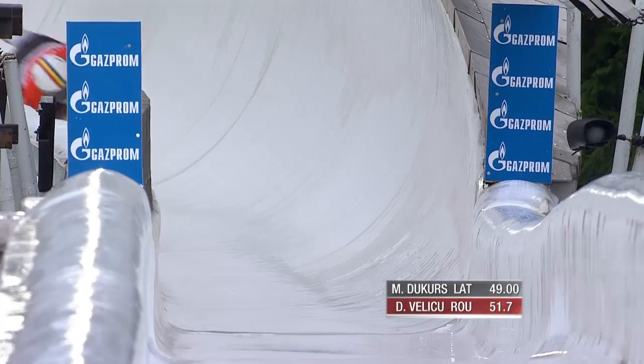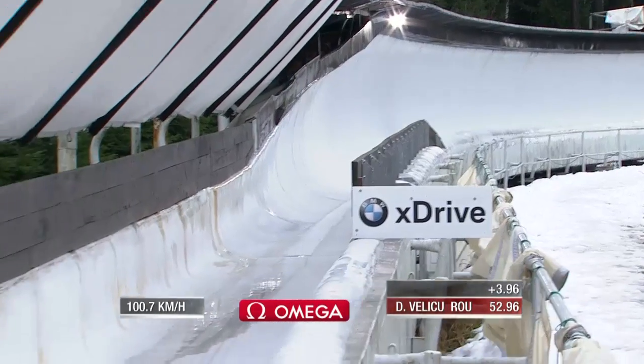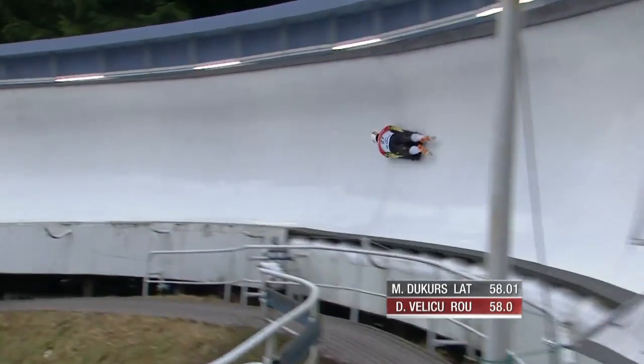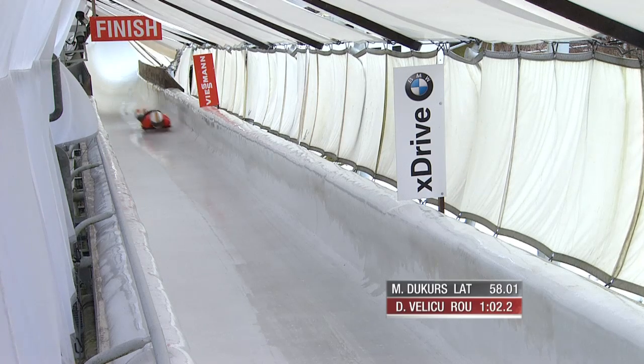He's at a, the draw. Yeah, the draw hasn't helped. The weather isn't helping, I'm afraid. It looks like the sled setup isn't helping either. He's got the slowest speeds we've seen. Going to be very interesting second run.